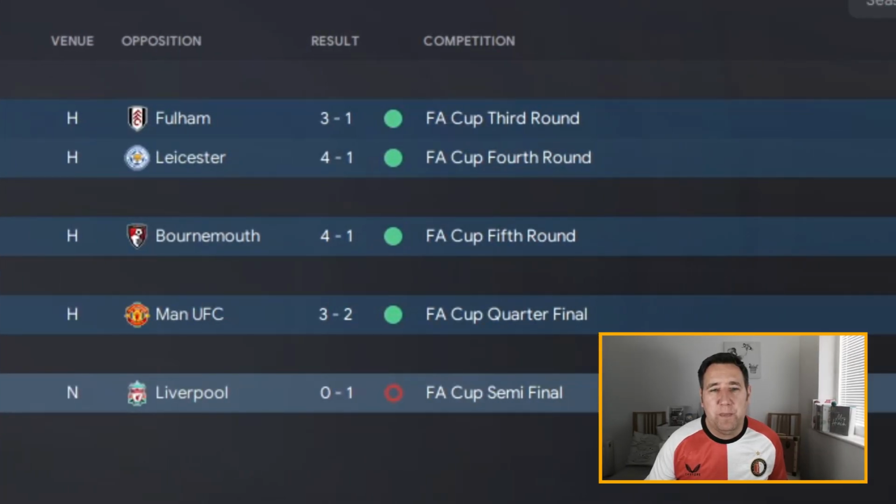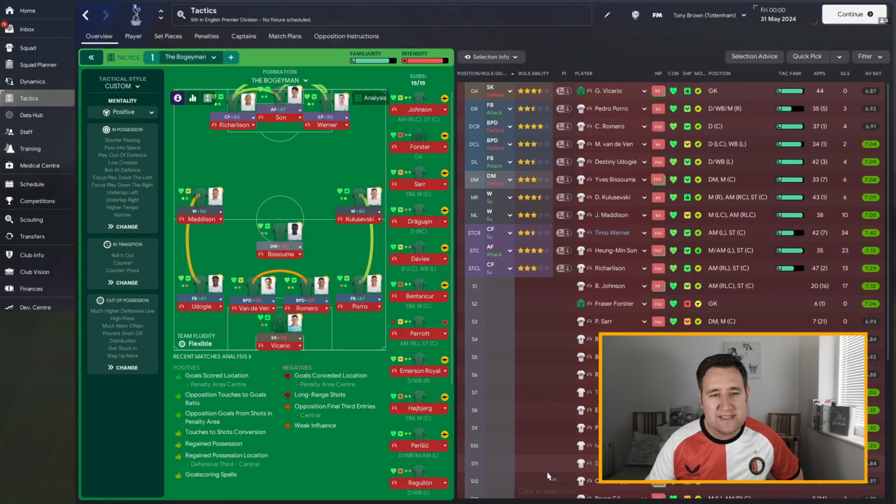And in the FA Cup, we beat Man United again in the quarter-final, but we couldn't beat Liverpool in the semi-final. We lost 1-0. A little bit of a run again, so we beat Leicester again as well, just seen. So not too bad. If we look at some player stats.